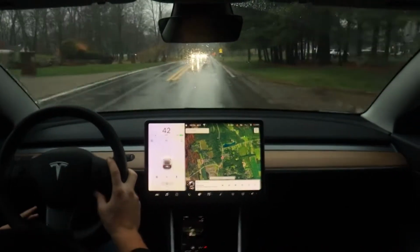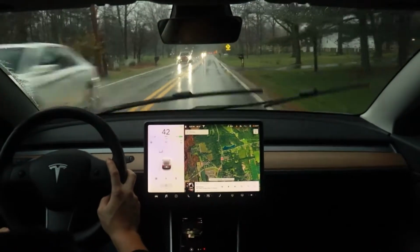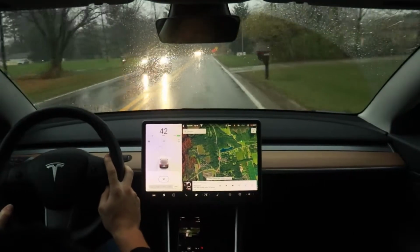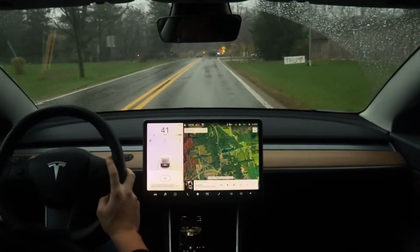So they're on auto right now. They seem to be working just fine. And if I need to manually adjust them, I can just hit that button there and adjust them to as fast as I need them.